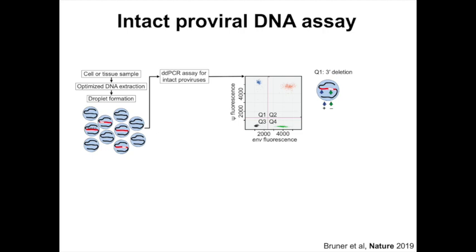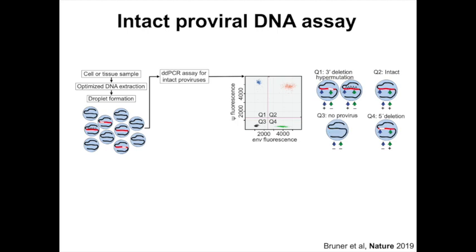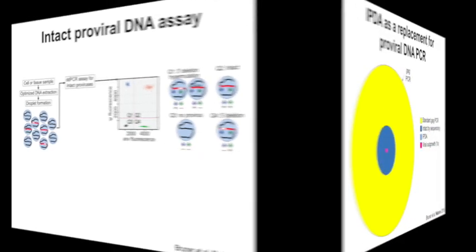And so in the upper left quadrant, you see proviruses that have a deletion at the 3' end, and the lower right is a deletion at the 5' end. The hypermutated proviruses end up in the upper left quadrant, because that's where the hypermutation discrimination is. And the intact proviruses can be directly counted as droplets in the upper right quadrant. And then there's also an additional digital droplet PCR for a cellular gene that allows us to determine the input cell number and also correct for any shearing between the two amplicons.